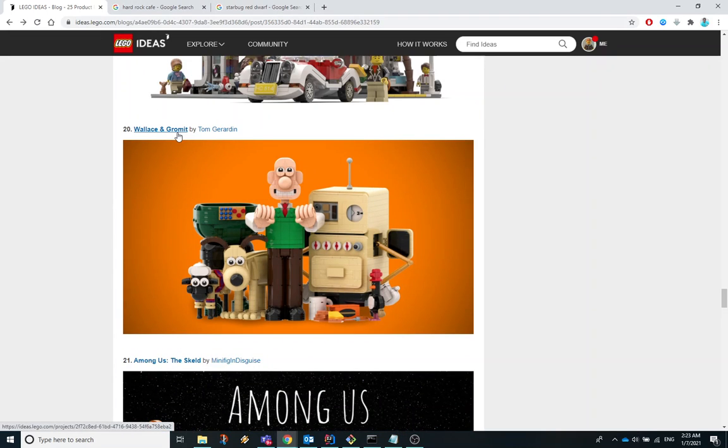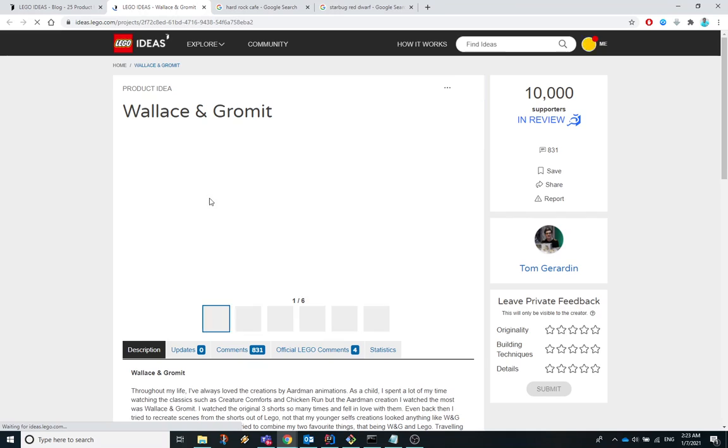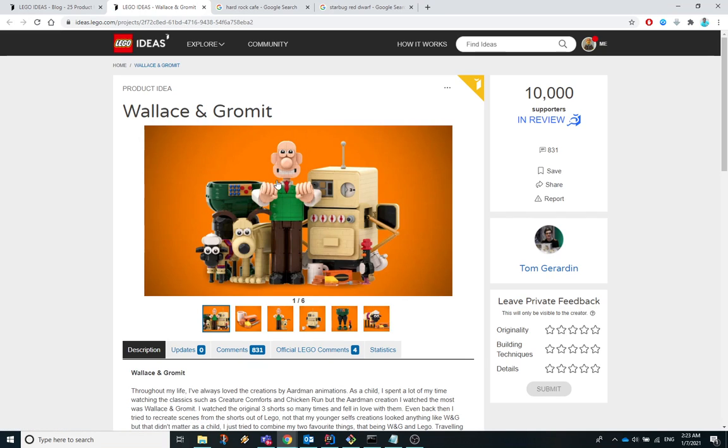This is a project, Wallace and Gromit, that I think will be approved. First of all, Wallace and Gromit are pretty well known. It was always on TV when I was growing up. I don't think I watched it, or I might have watched one or two episodes. I never got into it, but I know about it.